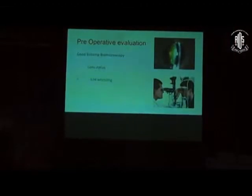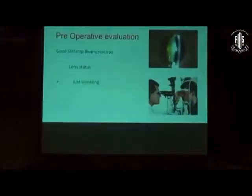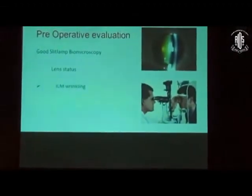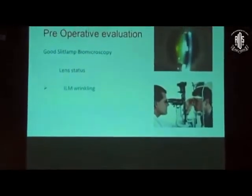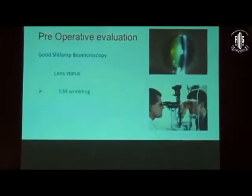So preoperative lens status is very important, because most of the time we combine the macular surgeries along with the cataract surgery. So lens status assessment is important. And the other small tip over here is, in slit lamp biomicroscopy, look at the ILM wrinkling, because this could give you an idea about where to initiate the nick when you do an ILM peeling.